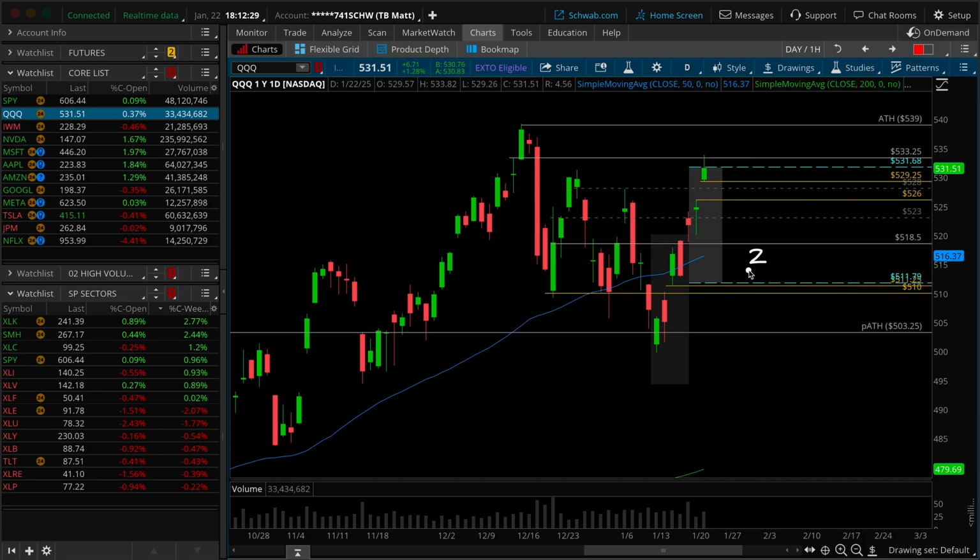Obviously, with just 2 trading days left in the week, it's possible that we close the gap, and then maybe on Friday we look for some sort of response, and then we'll see if the lower high is ultimately set or something like that into early next week. So one step at a time.